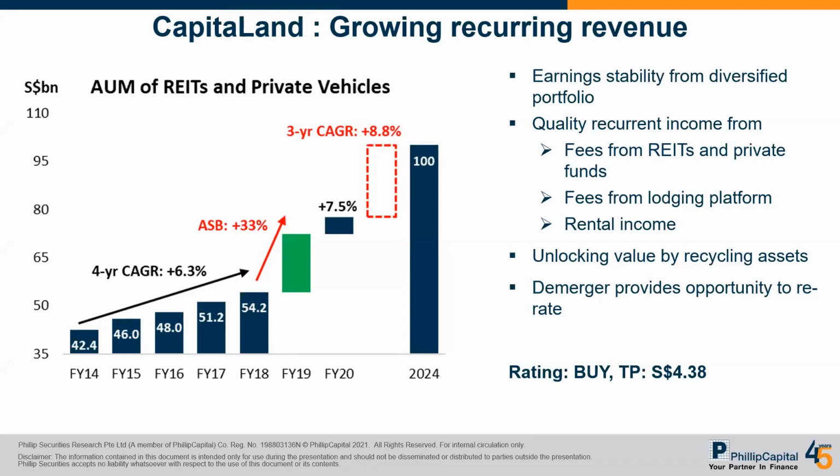So this lodging platform is their Ascott Limited, which is a privately owned, wholly owned hospitality operator platform. So they charge fees for, of course, the management of the assets, as well as franchising fees. So that, of course, is also tagged to the number of keys under management. So as they grow the number of keys under management, they also will grow their fees.